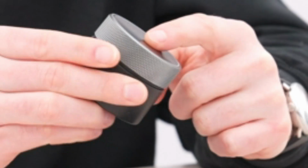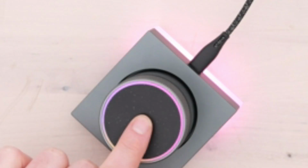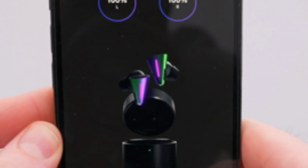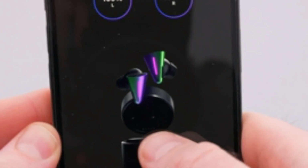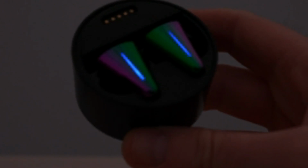In addition, the elegant RGB lighting integrated into the charging case and cradle allows you to express your own personality. But the main point is this provides ultra-low latency of up to 36 ms without sacrificing sound quality. This means you'll hear everything with crystal clear precision.